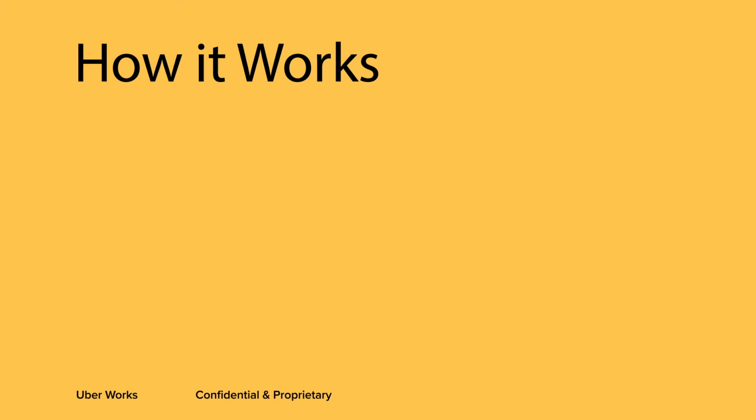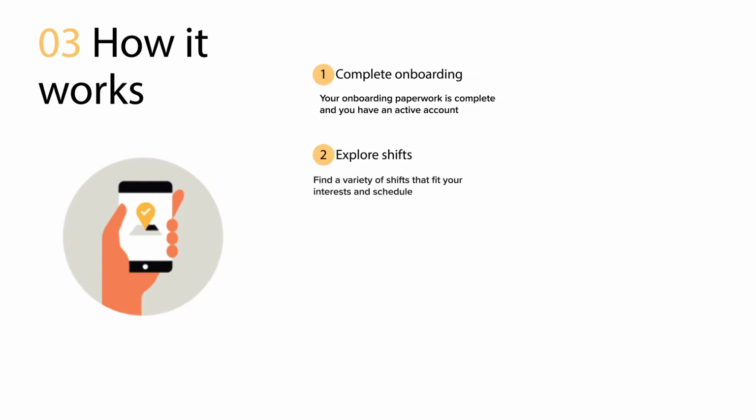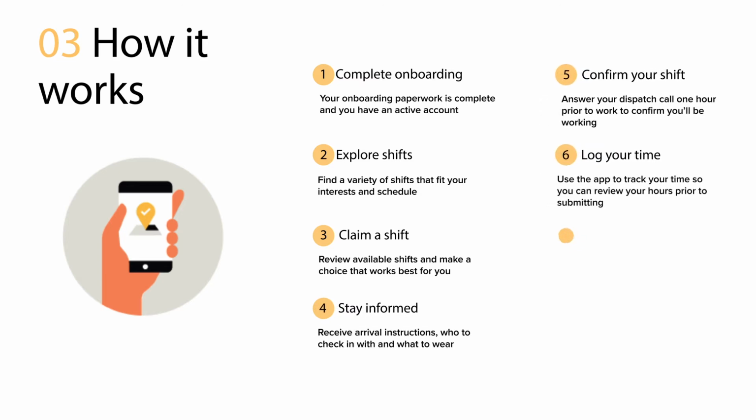Now, let's go over how our platform works. After you have signed up in the app and picked an employer of record, undergone a background check, a phone, video, or in-person interview, and filled in your employment paperwork with your chosen employer, you can explore a variety of available shift opportunities directly in your Uberworks app.